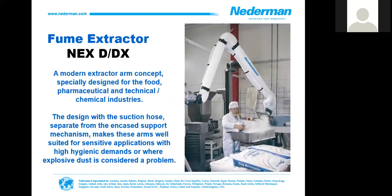Now we're going to get into our next, the D and DX. These products are more designed, as you can see here, for food, pharmaceutical type applications and chemicals. This is because of the corrosion resistance of the external hose. Again, this is still an externally supported arm. We keep the internal skeleton away from the product line for various reasons.